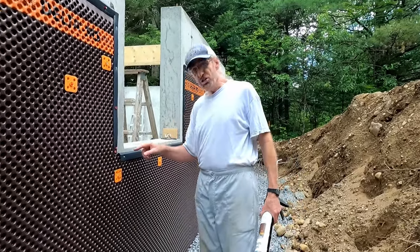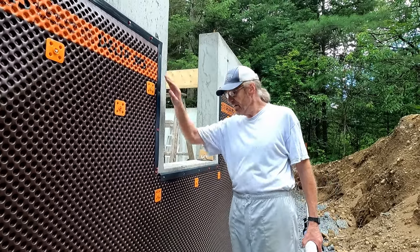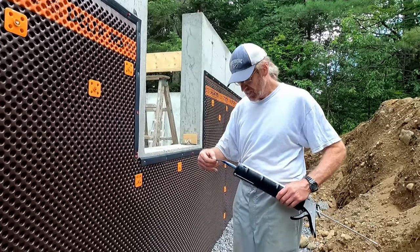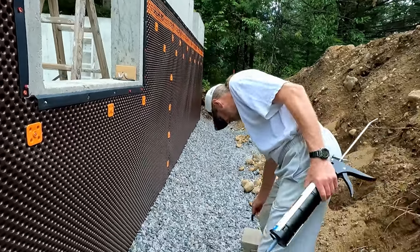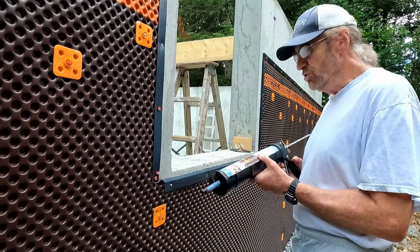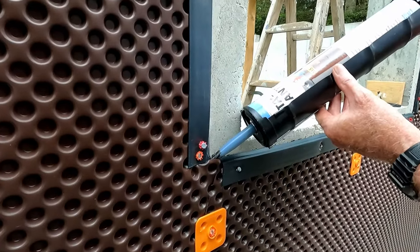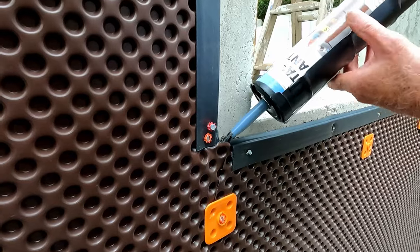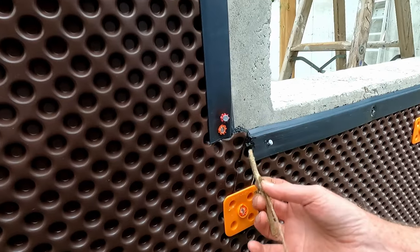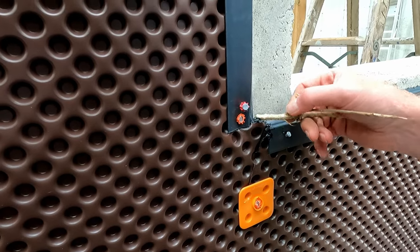We finished, but there are some gaps, and the whole point of this stuff is to not allow dirt to get down in behind. So we have to fill the gaps with this sealant. It's kind of like a tar substance. And it's messy. We'll do some of that now. Here we go.